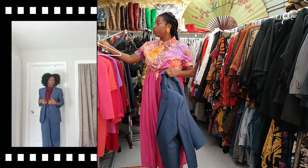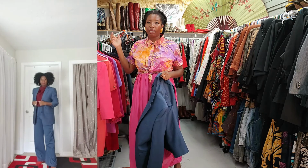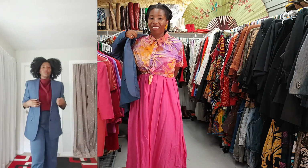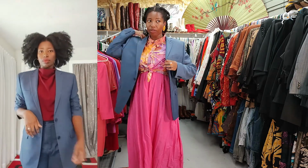My other navy blue blazers, I keep on buying them. It's like I cannot stop. Because the style, I mean, the men's section is full of them.